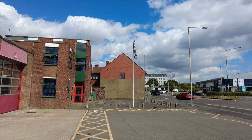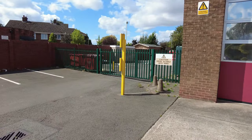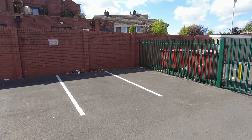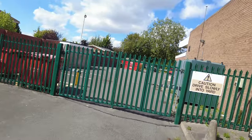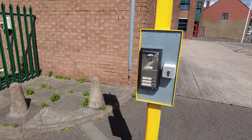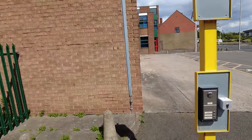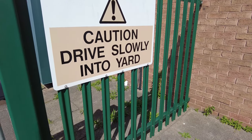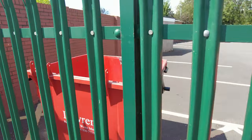Got the flag flying up there, it's always good to see. So let's have a look up here, so we can see around the back. We've got emergency services only, so obviously emergency services because vehicles. And yeah, we've got a station fire control, a buzzer obviously to let people in. Caution, drive slowly into yard. We have got the drone here, guys, so we will go and get the drone up after and have a look around the back.